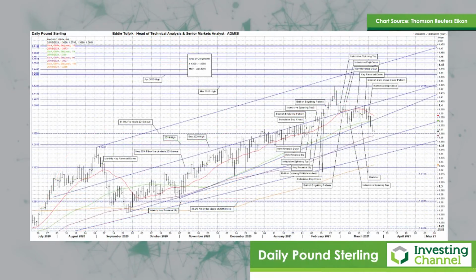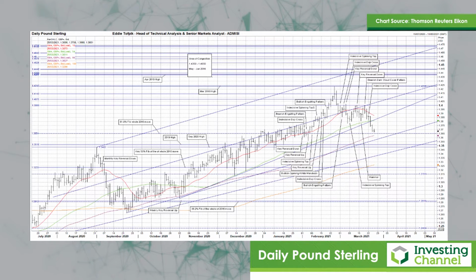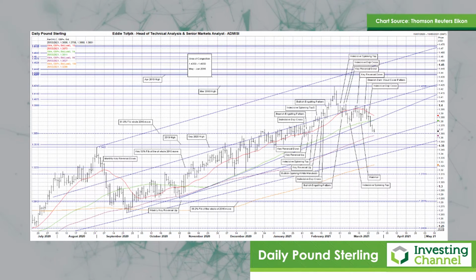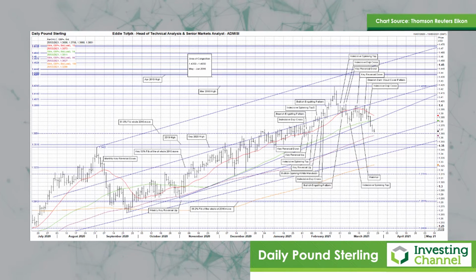The next chart to look at is cable, aka sterling against the US dollar. A second bearish black crow and a suitable follow-on to the previous session's bearish black Marubozo. It was also the second consecutive close below the combination of the rising short-medium moving average, currently at 138.12, and its partner, the start of November 2020 to date uptrend, currently at 138.19.